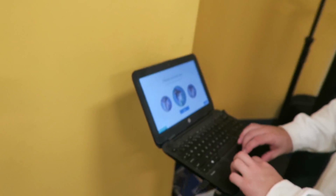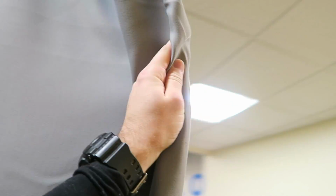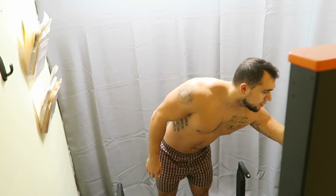Please put hair up. Scan is clear. All right, let's bring the curtain around so no one sees Mikey naked. Dude, you're looking leaner. Really is starting to feel leaner. Yeah. I noticed a difference. Change doesn't happen in a week, obviously, but looking pretty solid.